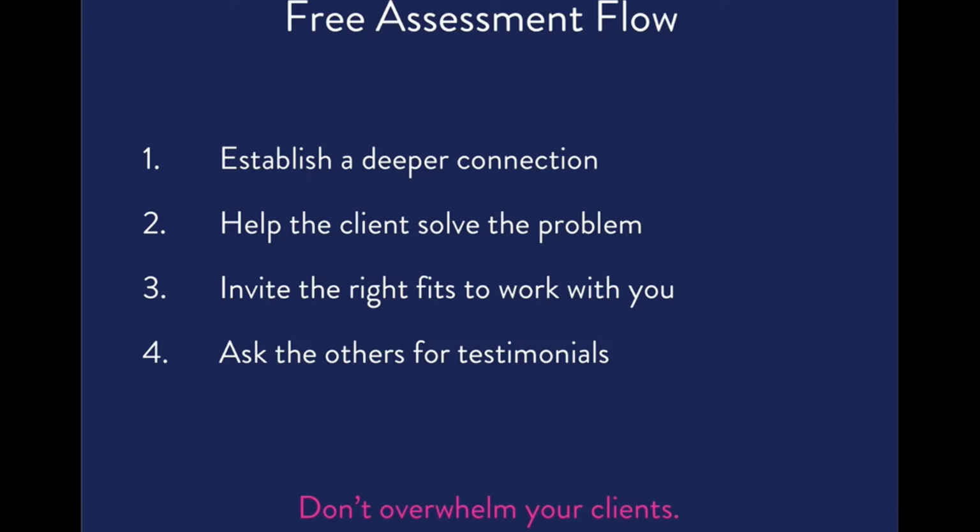Let's say they love the call, but they're not in a position to work with you right now. They aren't exactly the right fit to work with you. Ask them for a testimonial. And in this way, you'll start gathering social proof of the work that you do, even if you don't have paying clients coming in. So that when you do have paying clients coming in, they can go to your website, or they can ask you for references, and you already have testimonials from people, right?